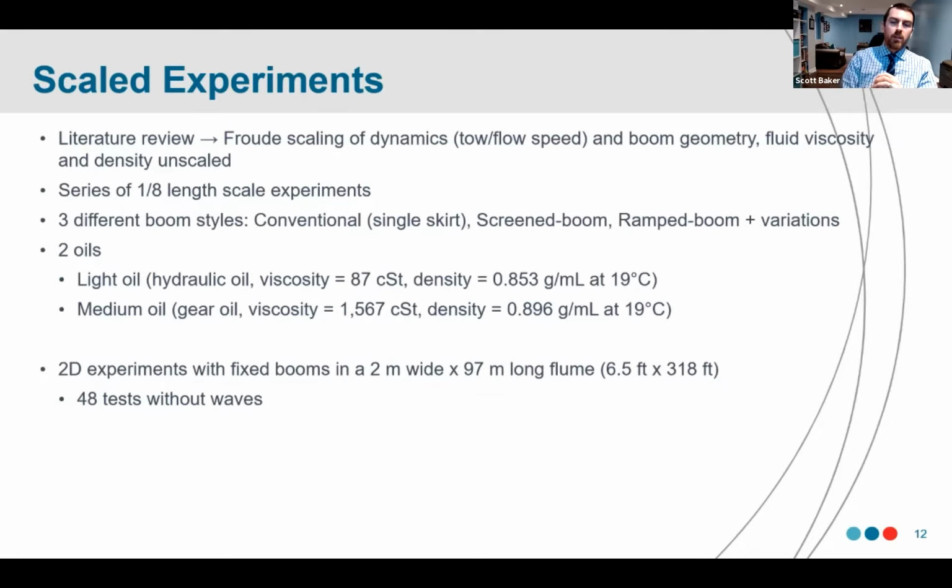So in this case, we had a flume where the water was able to effectively recirculate through the length of that flume. So we could have a continuous flow of water as if you were in a river type of situation. And we conducted 48 tests without any waves in that case.